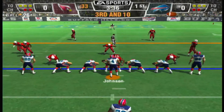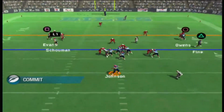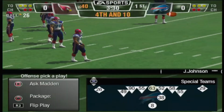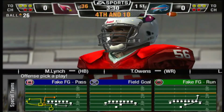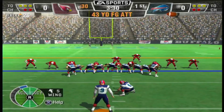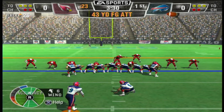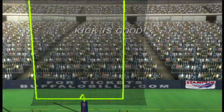Here we go. The Arizona Cardinals line up with a nickelback. Back to throw. And it's incomplete. That incompletion will bring up fourth down. The intended receiver on the play. Lindell can give his team the lead with this field goal. And it splits the uprights.